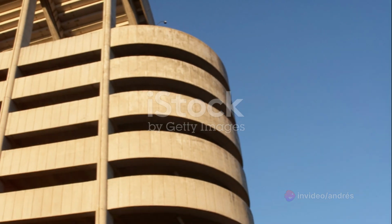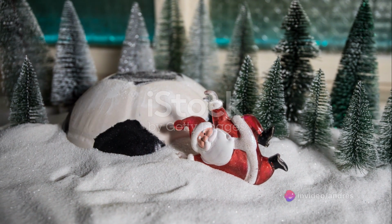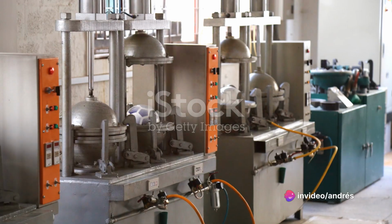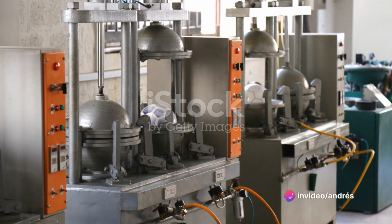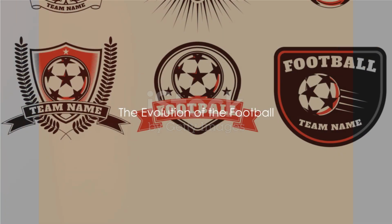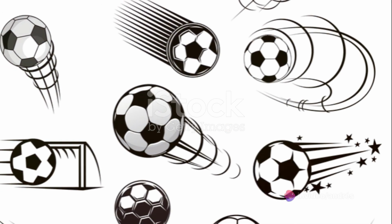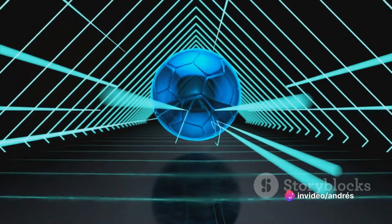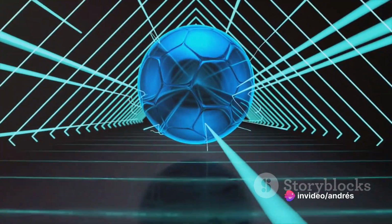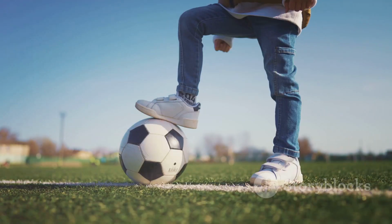It's a journey that spans centuries and civilizations, a testament to our enduring love for the beautiful game. And as we'll discover, it's a journey that continues as the football evolves to meet the demands of the modern game, but that's a story for another time. So how did we move from these rudimentary designs to the footballs we see today? The evolution of the football is a fascinating journey. It's a tale of innovation and adaptation, driven by the ever-changing needs of the beautiful game. Let's take a look at some of the major milestones in this evolution.